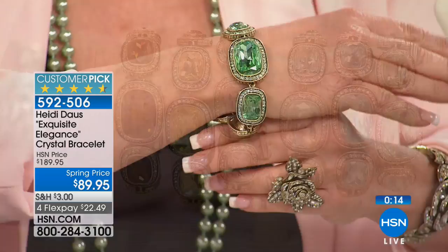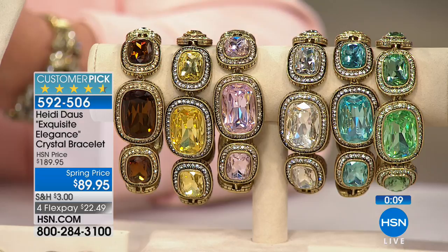Ooh, price. They're so pretty. Okay, yes. You know what? $100 off, $22.49 on FlexPay, choice of colors, lifetime warranty.